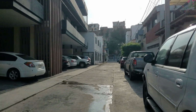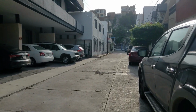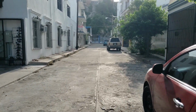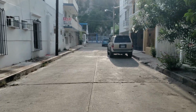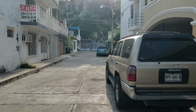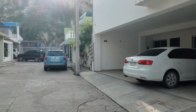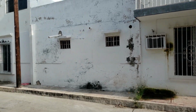This is a nice little short street here. So it looks like it would be pretty quiet. Matter of fact, I don't want to talk too loud because I don't want to be the one disturbing anybody. But there's a unit for rent down here. And like many, we'll turn around here. I don't want to invade people's neighborhood, but there's a rental available there.